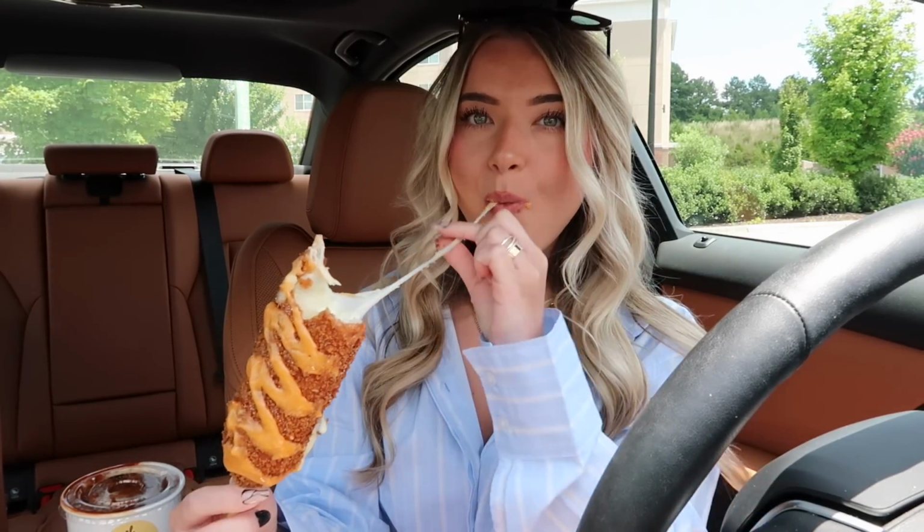Oh my gosh. The cheese pull goes hard. I feel like it's way more fresh this time too. The first time I had it, it did not taste fresh at all, but they made it fresh in there this time. Also, the spicy mayo, so delicious, but it's not really spicy. It's more of like a sweet flavor.